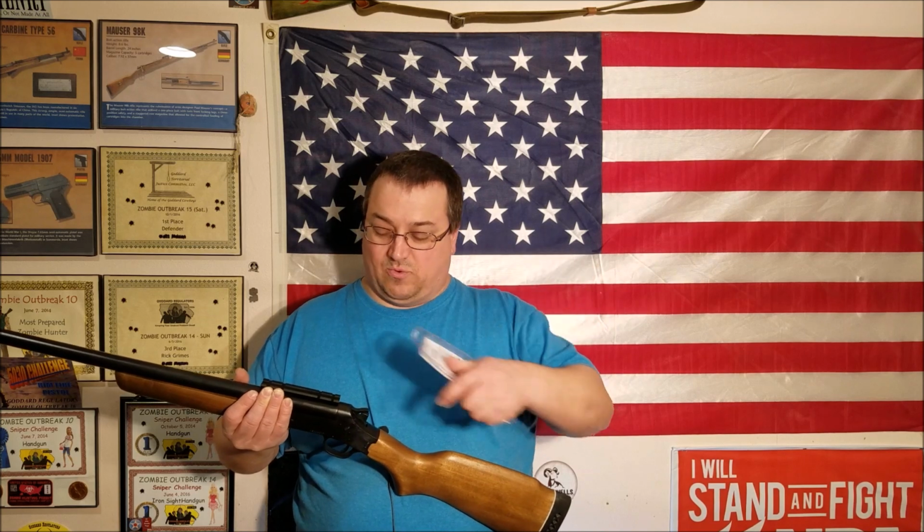So we're going to get this put on because once that scope comes up over top of here, it's going to be hard to get to this hammer, so you need an extension on one side or the other, and this goes on both sides.